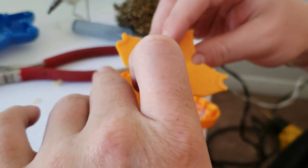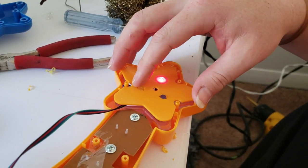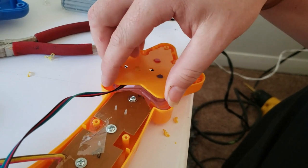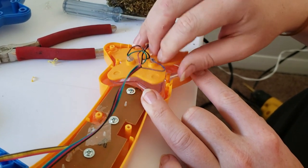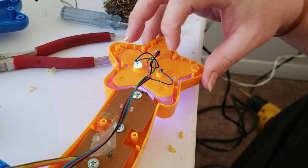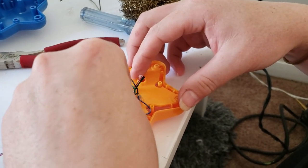Something really odd with this is that this sits in like this. That seems to me really, really strange. And then it actually fits the other way just as well. We can put it in just like that. And that's how we're going to do it, because it does give us a little bit of extra shine. Then we're going to be mounting this LED right in here at the center of it.